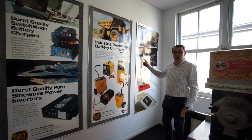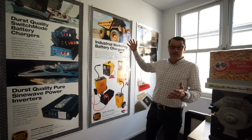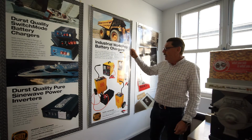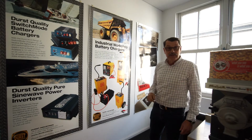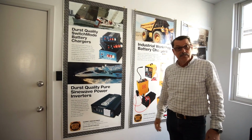This is a lovely old poster showing the company back in 1918. And this poster depicts what we do nowadays in 2018. Heavy duty industrial, mining, automotive and marine equipment for the charging, testing of batteries and also jump-starting systems. And of course we still do our smart chargers and inverters for the marine market as well.